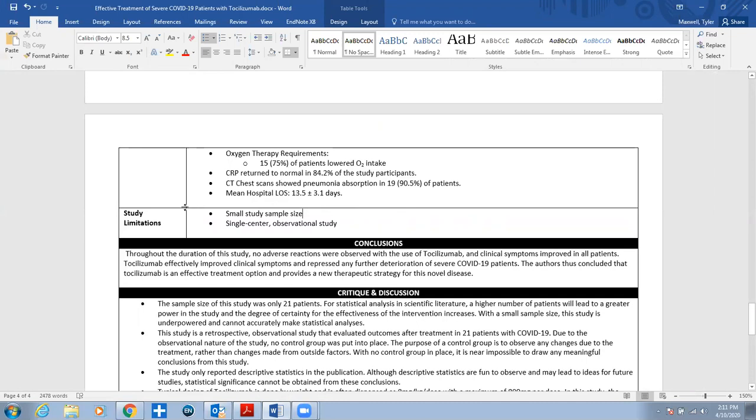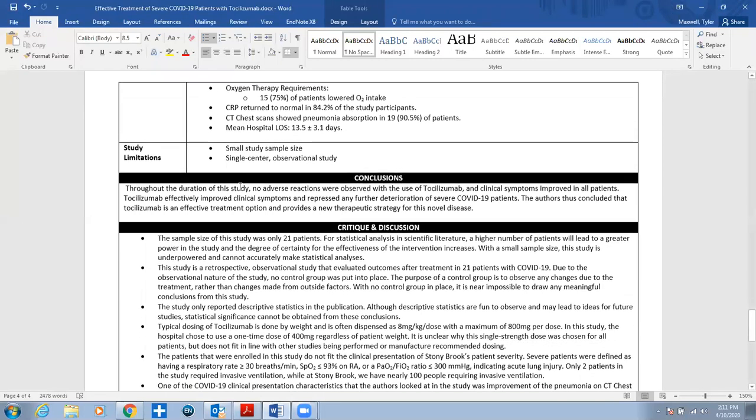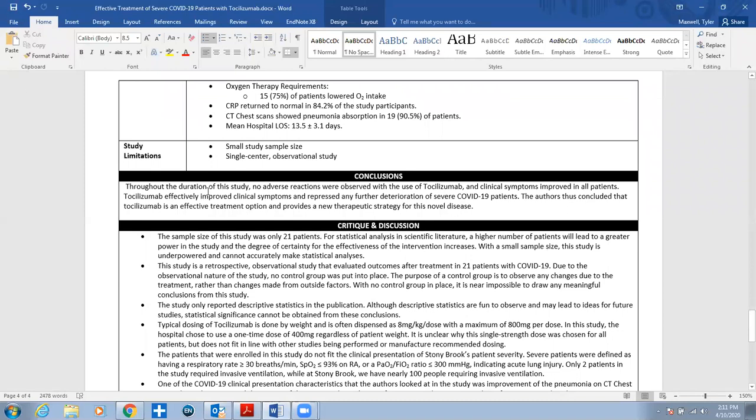Some of the limitations that the study authors defined were that this study had a small sample size, only 21 patients, and it was a single center observational study. So unfortunately, there was no control to look at when they were looking at their data. The authors did conclude that throughout the duration of the study, there was no adverse reaction observed, and clinical symptoms improved in all their patients. So they concluded tocilizumab is an effective treatment option and provides a new therapeutic strategy for this novel disease.